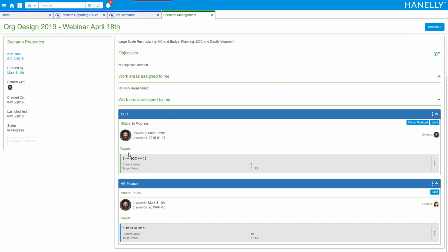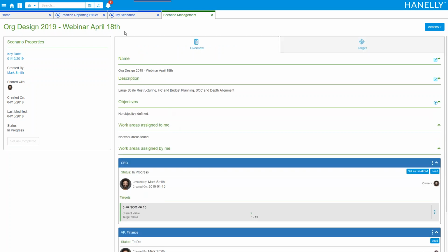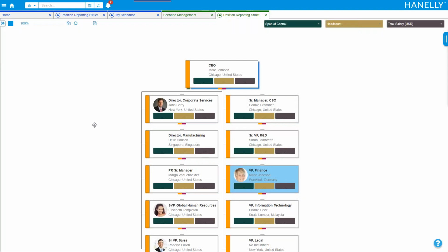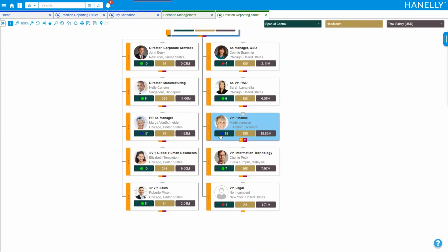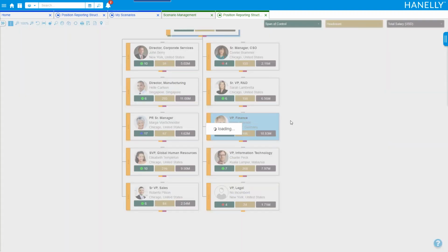I've also created a target and objective, and one of the targets here is to have a span of control between 5 and 13. So if you are above the target, you can see it here with the VP of Finance structure, 19, which is above the target, it gets displayed in blue. The CEO is within the target, so it's green and everything is good. By the way, you can still see the same type of indicators directly in the chart. So here, the VP of Finance has a very high span of control, and that's why it's shown as 19.